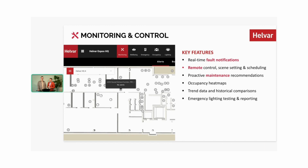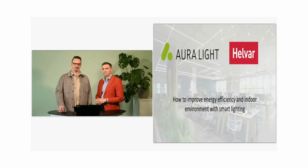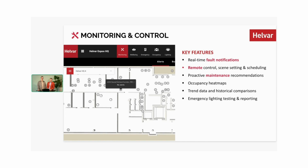It also allows you to do remote control with scene settings, scheduling, and as said, allows you to plan your maintenance so that your building is continuously up to date. You know where there potentially are faults and you know how they can be fixed and plan when to do it. Also, there is emergency lighting and testing. So for the countries where emergency lighting reporting is necessary, Helvar Insights can automate those reports, and so you get your monthly and yearly tests and reports done. And again, you can act upon the potential faults visible in the reports.